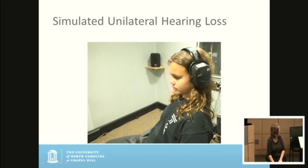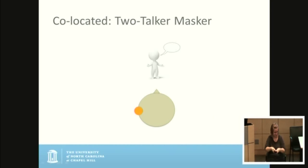And here you can see that the speaker is going to be directed towards the normal hearing ear in some cases, and then the speaker will be directed towards the ear with the simulation in other conditions. So we've got our simulation here, our unilateral hearing loss indicated by the orange circle, and we do our target sentences from the front, and then we also do our masker stimulus from the front, and we look at, is there a difference in performance when the child or the adult has a simulated unilateral hearing loss relative to when they had access to both of their normal hearing ears?